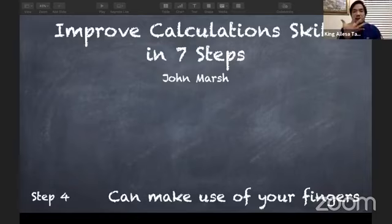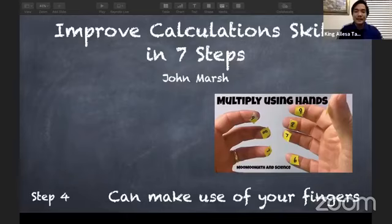1, 2, 3, 4, 5. So, at a very young age, na-expose na natin yung bata na ang kamay ay isa sa mga, sabihin natin, isa sa mga tools na pwede na nilang gamitin kapag gumagamit sila ng basic operations or calculation. So, hindi lang basta pindot sa calculator ang paggamit ng kamay para makapag-compute sila. They can make use of their hands when they're adding, when they're subtracting, multiplying, or dividing, di ba? Pero naaalala ko na ang paggamit natin ng daliri, it's very famous on 4th grade. Na kapag gumamit tayo ng multiplication or kailangan natin mag-multiply, we use our fingers to multiply.